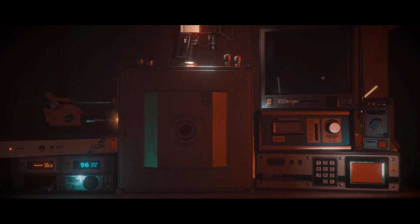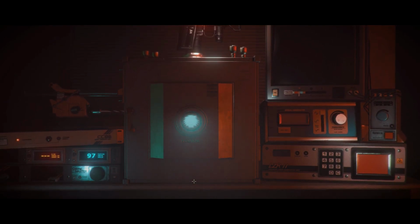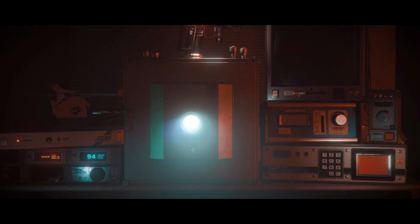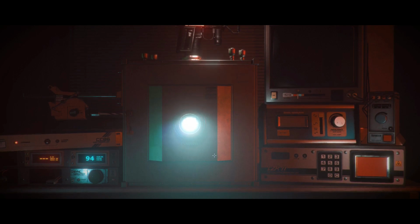What are we drilling here? Oh! What was that thing anyway? How do you feel? Don't be scared. We have the situation under control. I certainly hope so. And when you're ready, we'll continue.